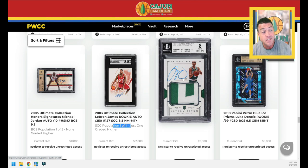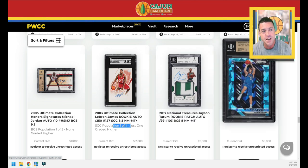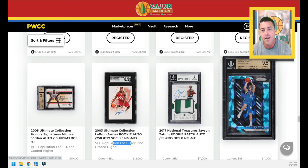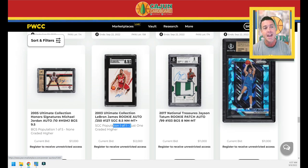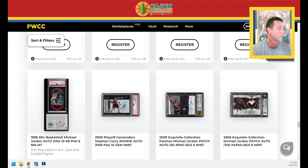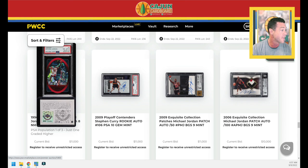Jayson Tatum, True RPA, BGS 8. Luka Doncic, the color match card of his generation. That's the color match of his rookie, right? You've got the blue, the True Blue, but I think the Blue Ice is really the one that people dig the most, because it is theoretically still a color match despite the different textures of blue. And it's also half the serial number, or a little bit less than half the serial number of the True Blue.